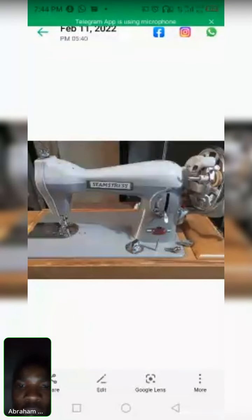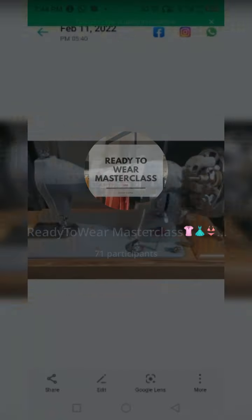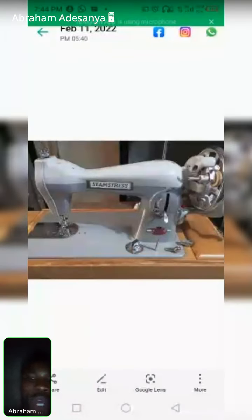Now, if you are going to get any domestic sewing machine, ensure that it might not have the same body, it might not have the same color, it might not have the same kind of wheel, but ensure that the direction of the needle plate is the same, and the direction of that place where you put your short tool is also the same. I hope that is clear, please.